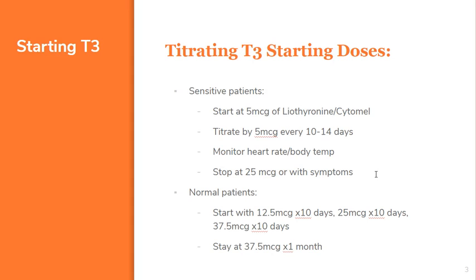So we want to use that to our advantage, and we really want to put a preference on immediate release T3, which is liothyronine and Cytomel. I'm going to talk about that in a minute, but stay with me here and just realize that we're talking about Cytomel or liothyronine, which is immediate release T3.